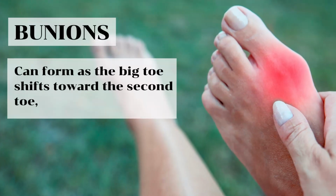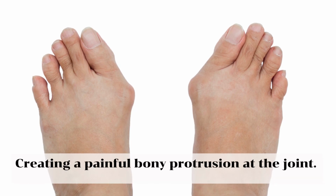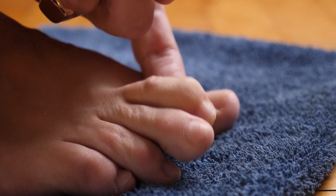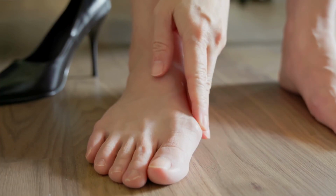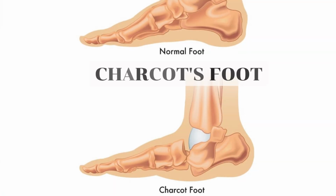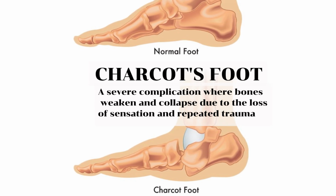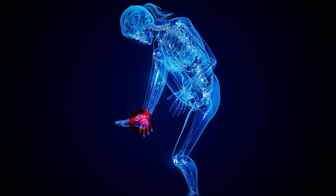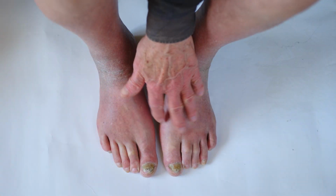Similarly, bunions can form as the big toe shifts toward the second toe, creating a painful bony protrusion at the joint. Diabetes-induced neuropathy can exacerbate these deformities by reducing sensation and altering walking patterns, which increases pressure and friction on specific foot areas. Moreover, Charcot's foot represents a severe complication where bones weaken and collapse due to the loss of sensation and repeated trauma, both consequences of neuropathy. This can lead to significant deformity and instability, complicating walking and heightening the risk of ulcers and infections.